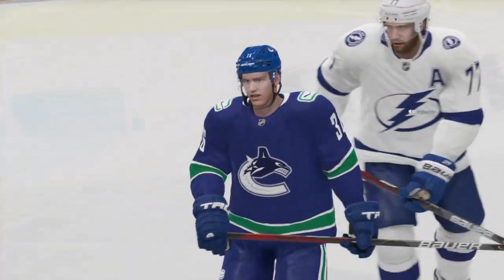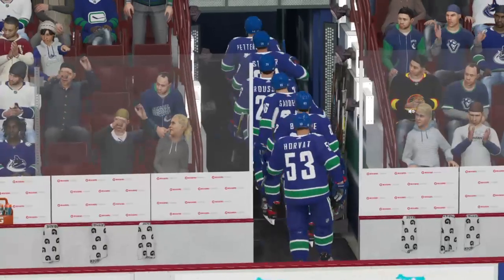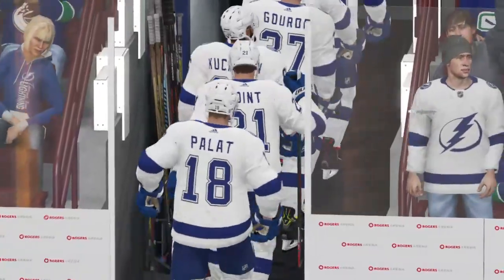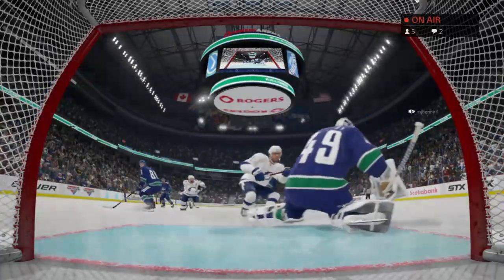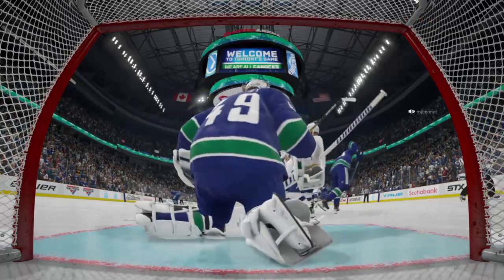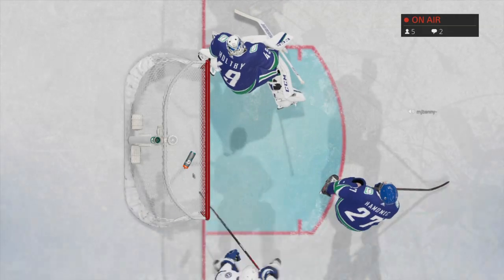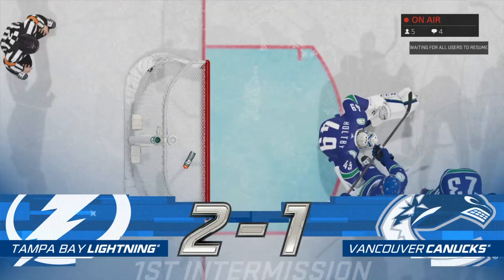First period comes to an end. I'll tell you what, anybody who bought a ticket for this one is feeling like they got their money's worth. Teams get a breather here in this first intermission. We'll do the same and get ready for period number two.